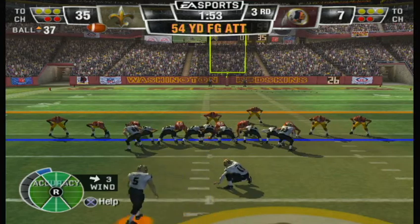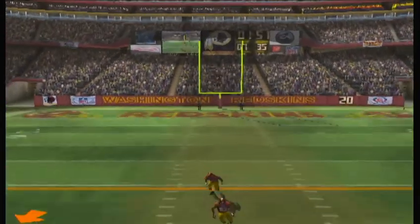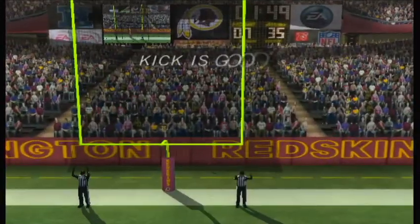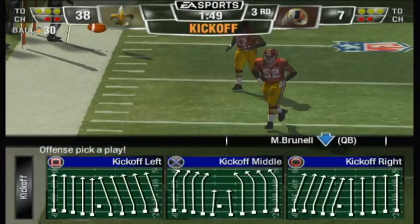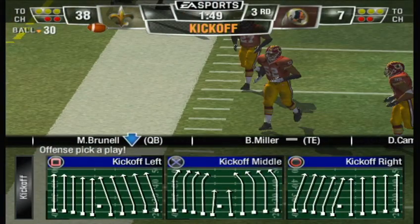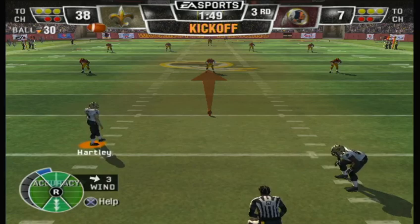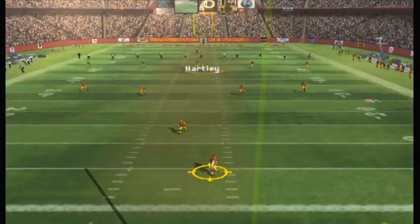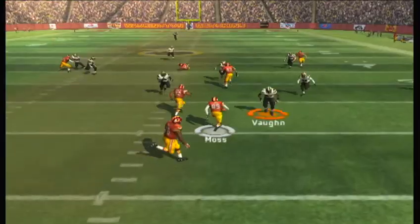It looks like they're going to try for the long field goal. And it's good. Hartley has his team lined up for the kickoff. Moss back to return. He line drives it. Has it at the 5.